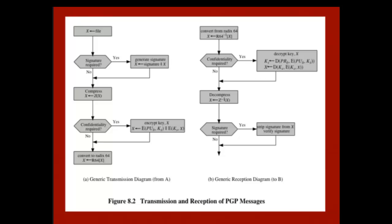On reception, the incoming block is first converted back from radix 64 to binary. Then, if the message is encrypted, the recipient recovers the session key and decrypts the message. The resulting block is then decompressed. If the message is signed, the recipient recovers the transmitted hash code and compares it to its own calculation of the hash code.